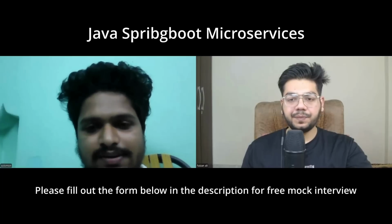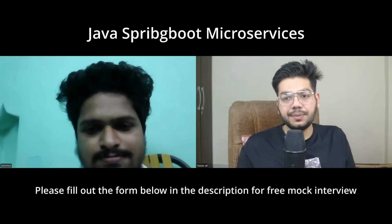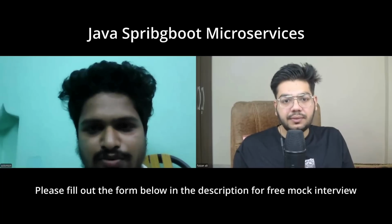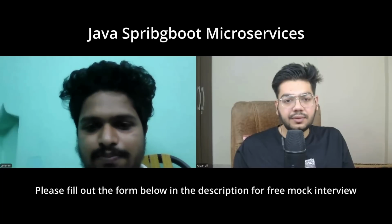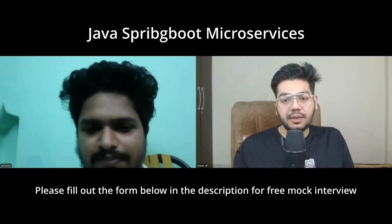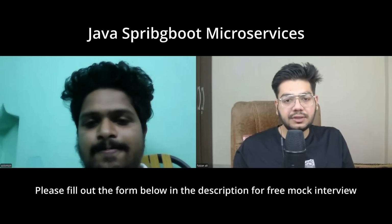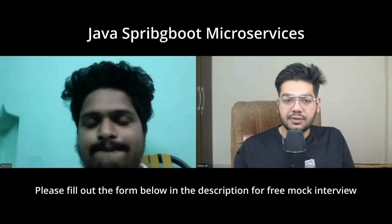Are you using any shared repo or common repo across all the microservices to maintain these exceptions or anything related? We have a common repository, yes, for pushing to GitHub. No, I'm asking about a common microservice. Do you have any common microservice that is doing something for other microservices?